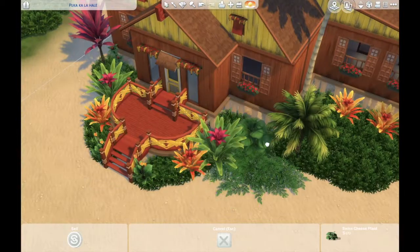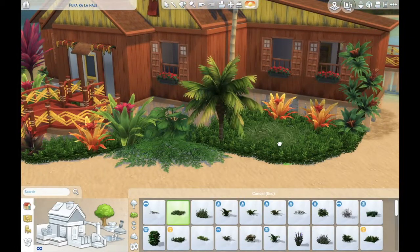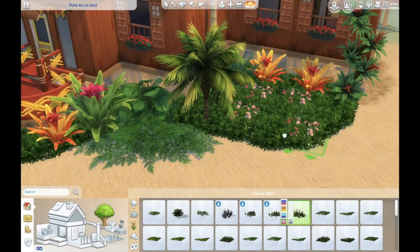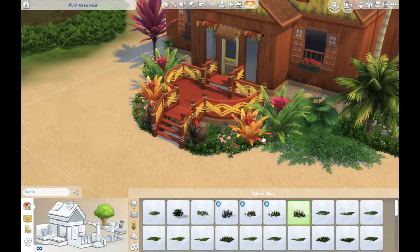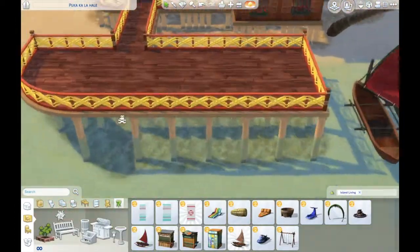I think I'd use those in all my plots too, because if you want that sort of overgrown look, then those maidenhair ferns do perfectly for something to kind of extend out of your flower bed. And adding in those pink flowers in the green patches just made it look so much more Hawaiian, more jungle, or more tropical. It just was so beautiful.